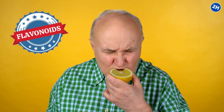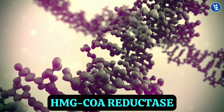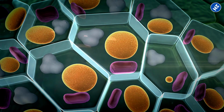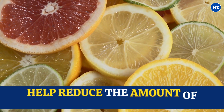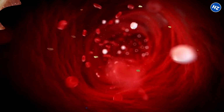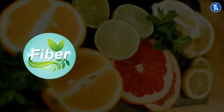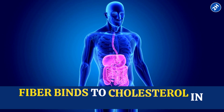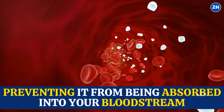When you consume citrus fruits, the flavonoids in them work their magic by inhibiting an enzyme called HMG-CoA reductase. This enzyme plays a role in cholesterol production in our bodies. By slowing down this enzyme, citrus fruits help reduce the amount of cholesterol produced, leading to lower levels in our blood. Citrus fruits are also rich in fiber, which is another key player in managing cholesterol. Fiber binds to cholesterol in your digestive system, preventing it from being absorbed into your bloodstream.